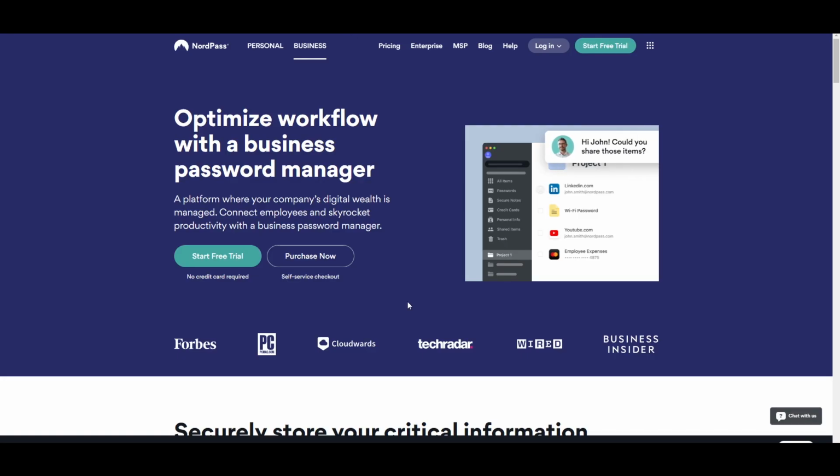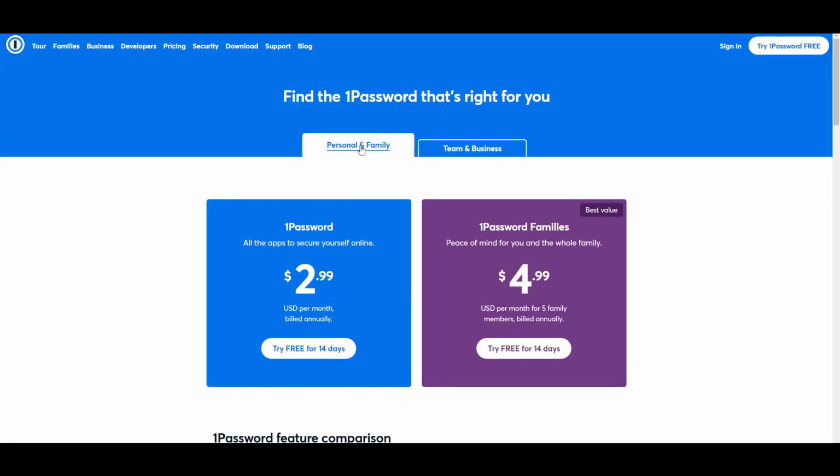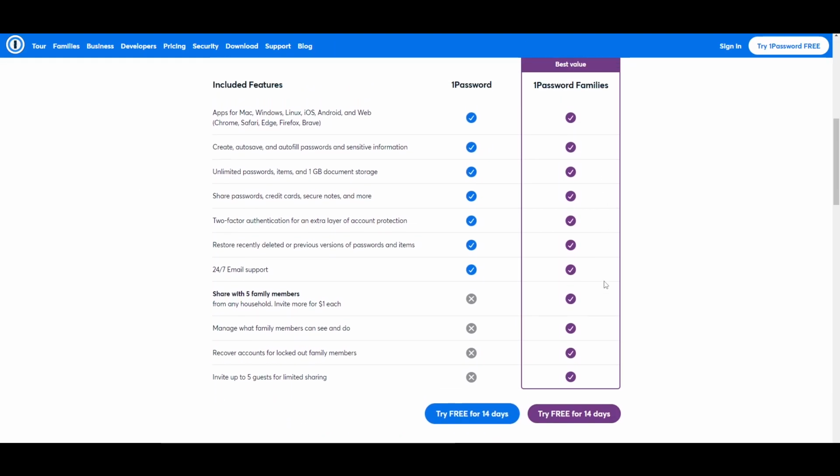They also provide a free plan as well. For 1Password, there is no free plan. Their personal and family plans are quite cheap. As you can see, $2.99 for personal, $4.99 for family. In this one, you get different features as well. You get applications for Mac, Windows, Linux, and all of the other devices, even web browsers as well: Chrome, Safari, Edge, Firefox.